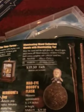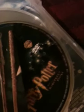I actually already have one. I can show that to you. I think I might show it at the end. Mad-Eye's flask. The Horcrux locket, the one that belonged to Slytherin. And yeah, that's mostly it for this.